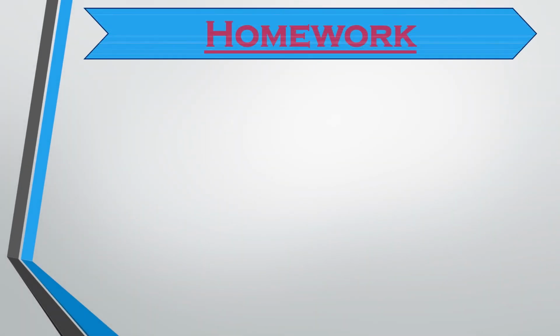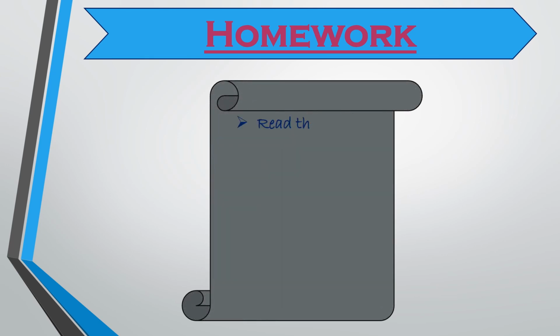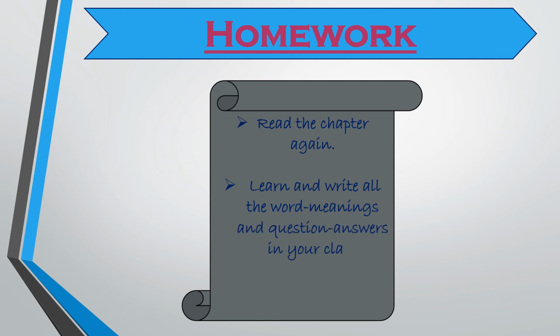So students, after explaining the exercises, it's time for some homework now. Your homework is to read the chapter again and learn and write all the word meanings and question answers in your class notebook. Do the rest of the exercises in the book only. Whatever is taught today in this part of the chapter, you have to learn and write in your class notebook, that means in your Mulberry copy. You have to write down all the word meanings and question answers in your copy and complete the rest of the exercises in the book itself.